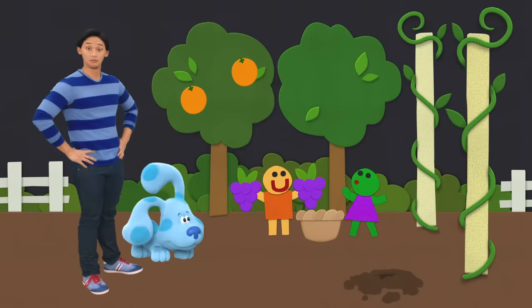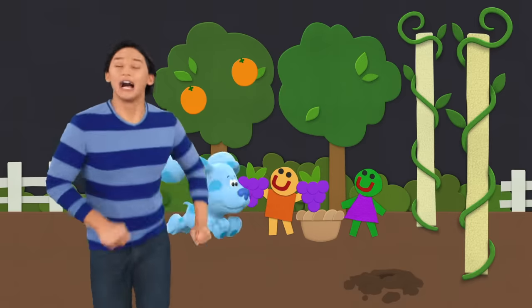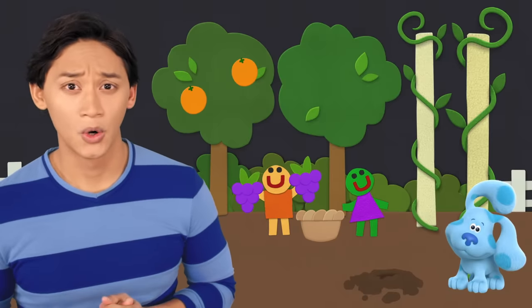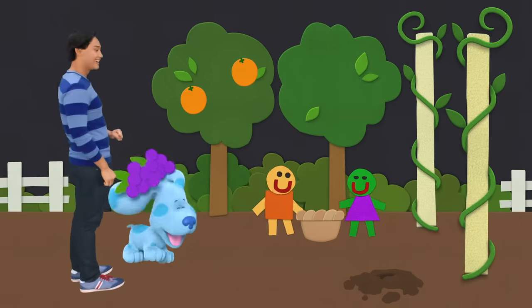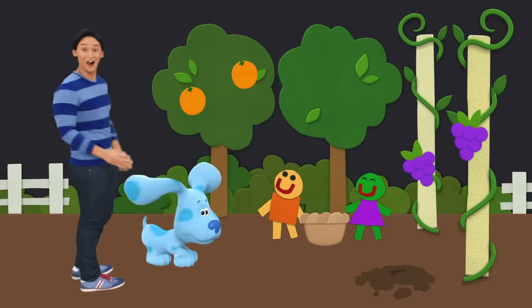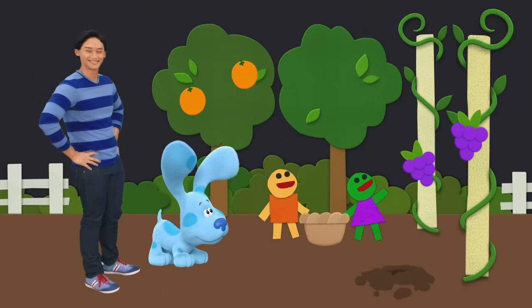Okay, how about these? Where do grapes grow? On a vine. On a vine. Good job. Grapes grow on vines.